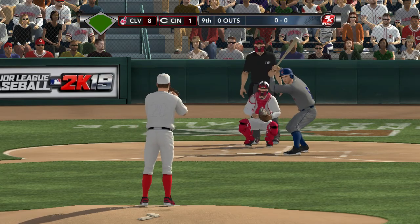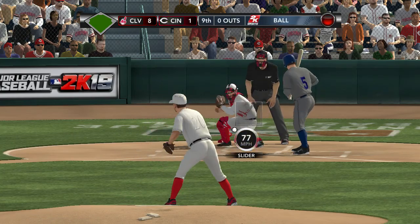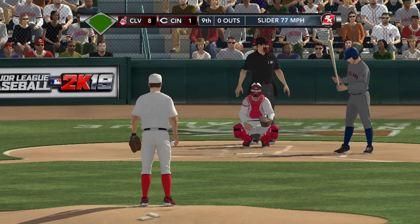Zimmer at the plate now. He'll start us out here in the last inning of regulation. Number 20 called on to do the hurling now. They've decided it was time to make a change here.